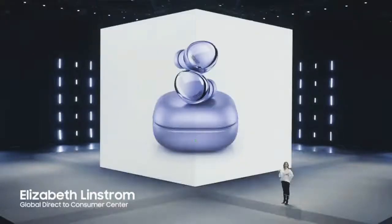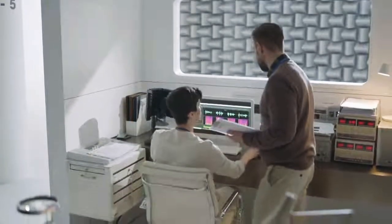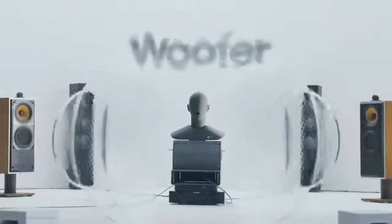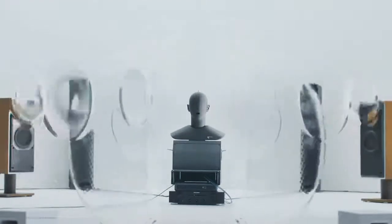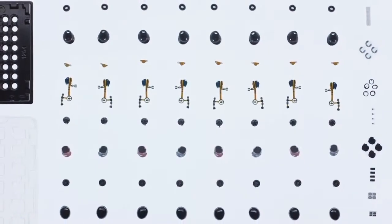Here are Galaxy Buds Pro, the most immersive sound experience on Galaxy Buds. When building Galaxy Buds Pro, engineers were inspired by the highest quality audio devices around, speakers. Most premium speakers use a 2-way system. A woofer delivers bass, and a tweeter delivers high pitches. They work together to create rich, premium sound. But most wireless earbuds only use a 1-way speaker system. The reason? Size. Building 2-way speakers into a small earbud body requires an innovative solution.